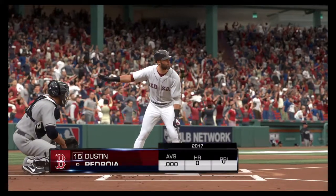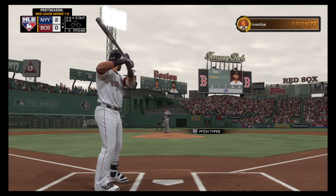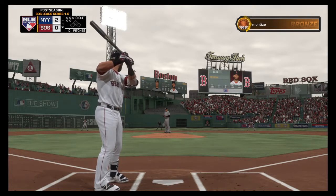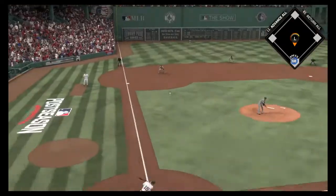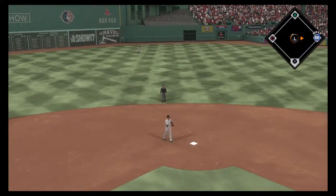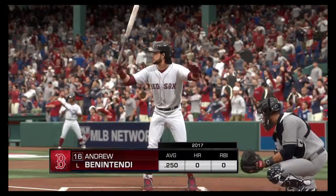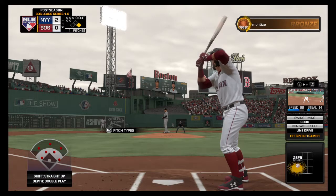Into the box now is Dustin Pedroia as he'll lead off the home half of inning number 1. Second baseman, Dustin Pedroia. Shot to third, and that'll get down for a base hit. So he goes after the first pitch, and it's early trouble here this half of the inning. Stepping into the box, Andrew Benintendi. He'll get to take his first cuts here.